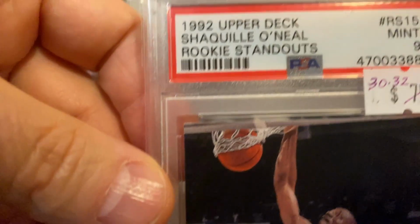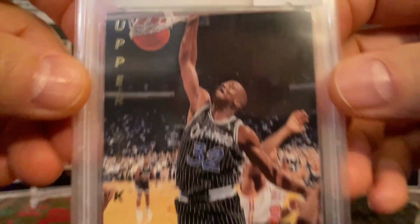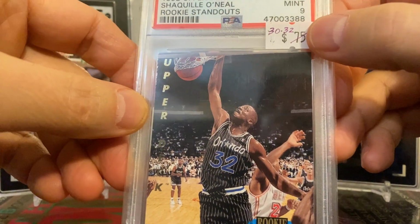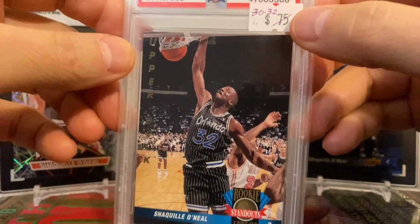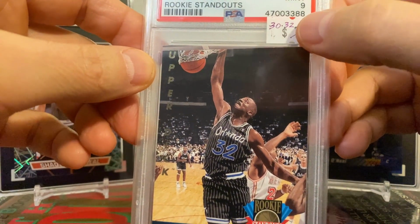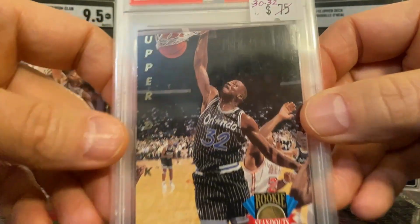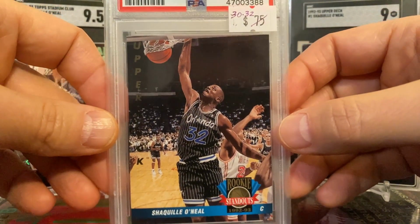The Upper Deck Shaquille O'Neal Rookie Standouts. I bought it on eBay. The seller had it in this sleeve. The sleeve came with a card, and it was marked 75. Well, I had offered him $30.32 because Shaq wears number 32, and he accepted my offer. So I got this for $30.32.